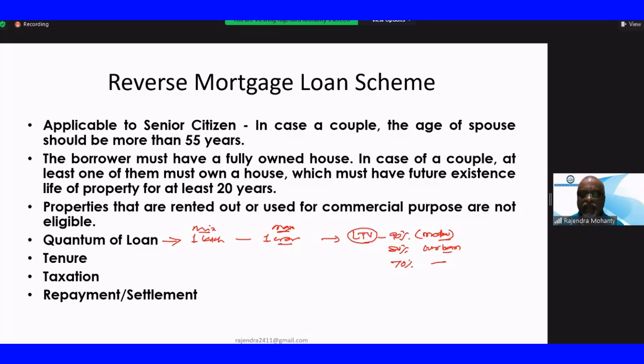That means if the house is worth 10 lakh, then 90% can be given by the bank, so 9 lakh can be given. If it is an urban area, 8 lakh. If it is another area, 7 lakh can be given by the bank as a loan.